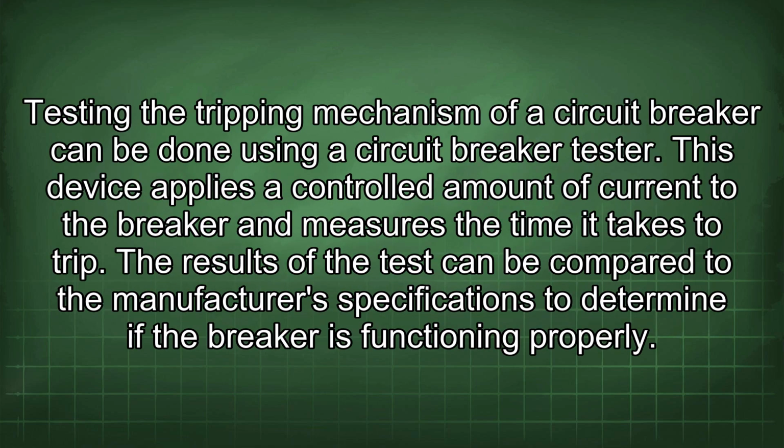Testing the tripping mechanism of a circuit breaker can be done using a circuit breaker tester. This device applies a controlled amount of current to the breaker and measures the time it takes to trip. The results of the test can be compared to the manufacturer's specifications to determine if the breaker is functioning properly.